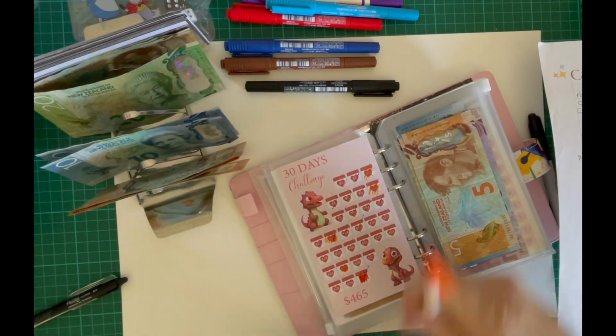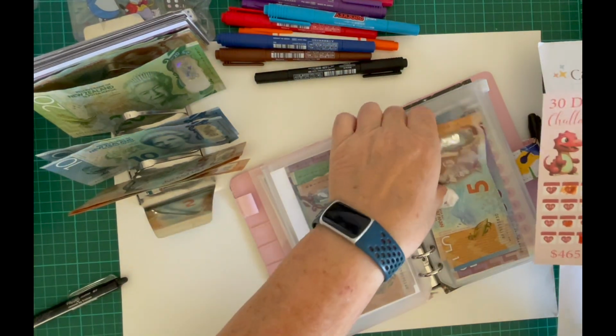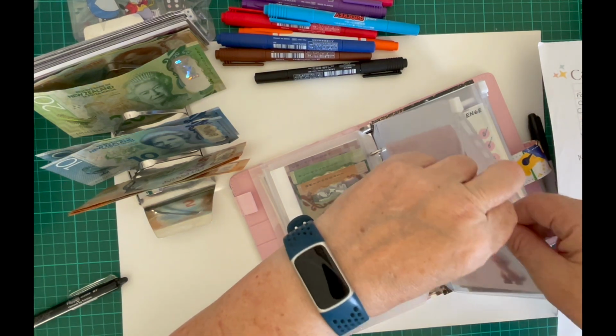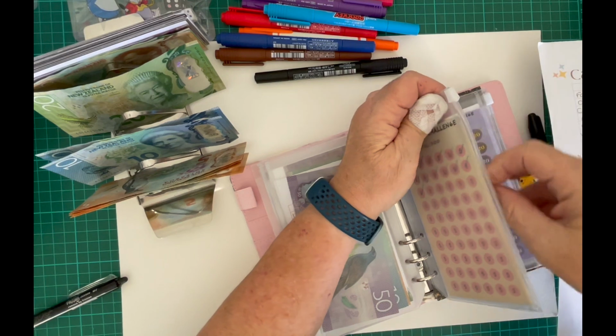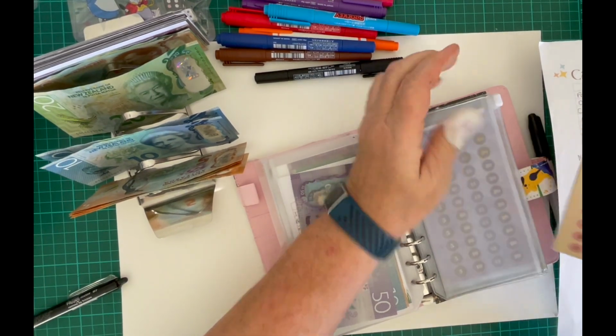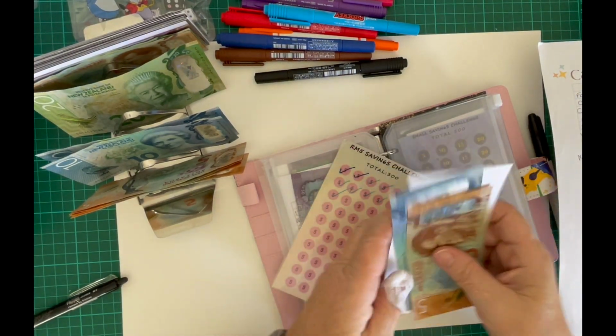Oh, is that a different pen? Yes, it is. Okay. So that's started back up nicely. Okay. Oh, it's open. So we've got 50, 65 in there.